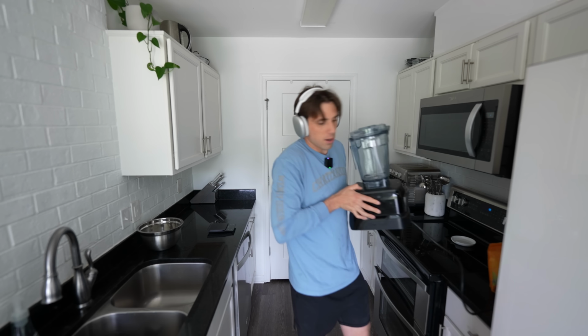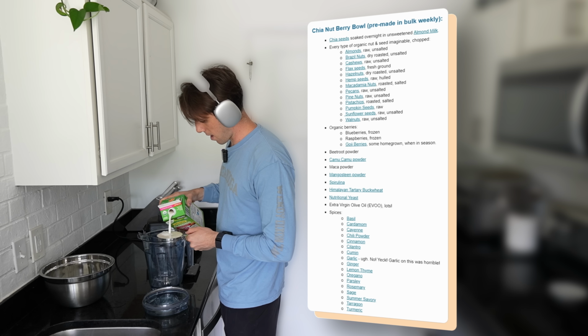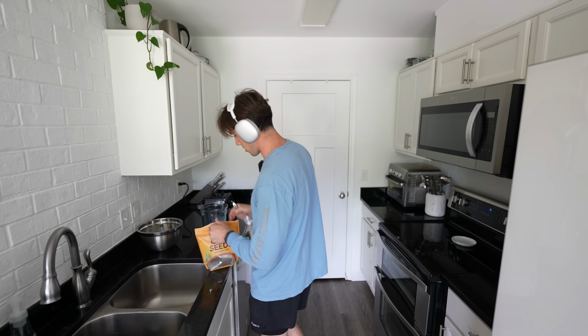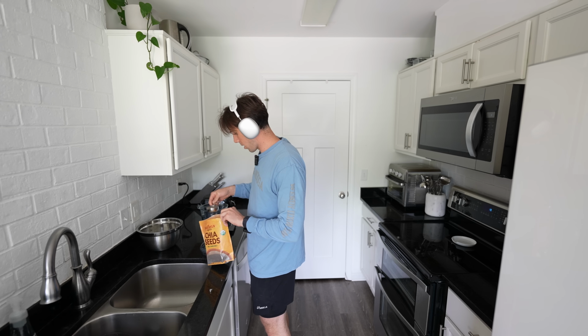Okay, so for the next part of this, I'm gonna make the chia seed mixture. I'm gonna mix this all up in my Vitamix here. I've got organic unsweetened almond milk here, and I'm gonna take this and put 2 cups of this in here. Now, again, on his website, Dave doesn't have exact measurements listed out. We're gonna start with 2 cups. We can always add more later. And then I've got these organic chia seeds here. I think these are from Costco. I'm going to use 4 tablespoons or 1/4 of a cup.